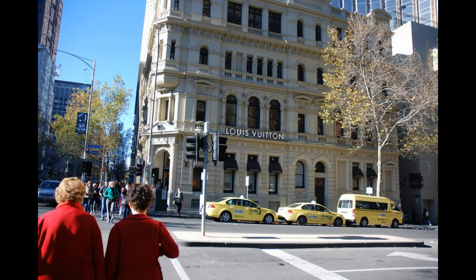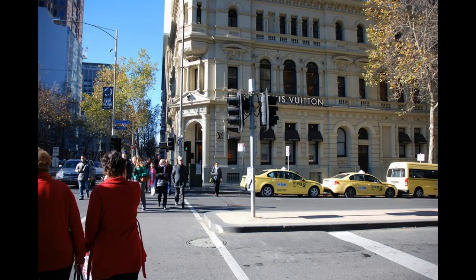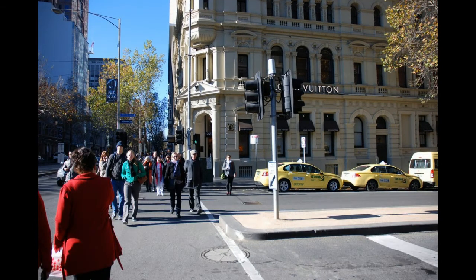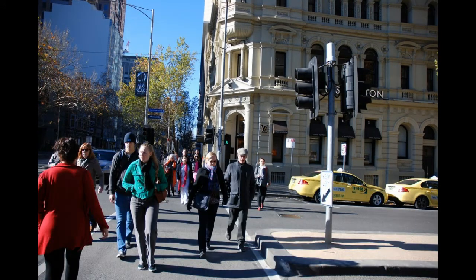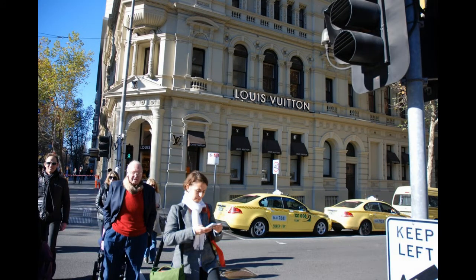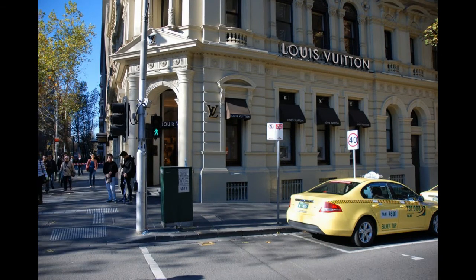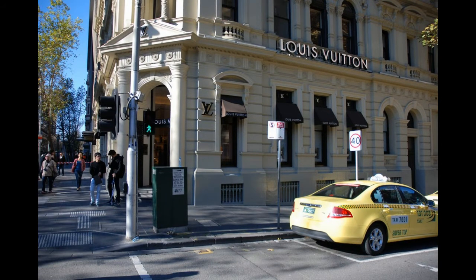So look, we're crossing the road and we're about to walk into the Louis Vuitton building, and this is a fabulous old historic building, and it was probably a bank going back a few decades, but Vuitton has bought it, and it looks like it's always been a luxury luggage store, bag store. It just looks so quaint and beautiful. And we're just going to go in there and have a look.